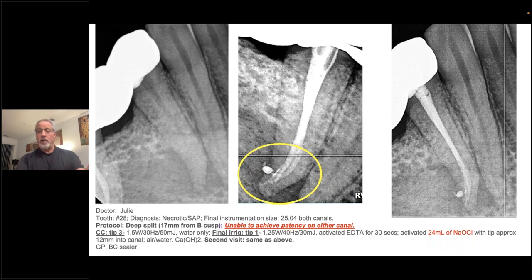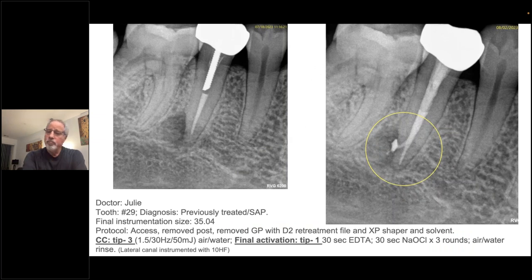And you see the results that are achievable with this. Another recent case, these were all done before we all went to apices. And I think she instrumented that lateral canal on this retreat case with a number 10, but good luck trying to enlarge that. So you're taking advantage of the physical action of laser wavelength on the liquids.